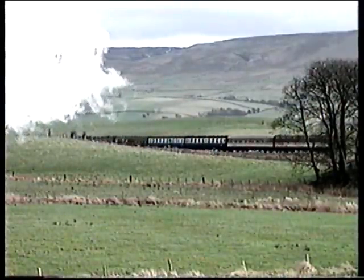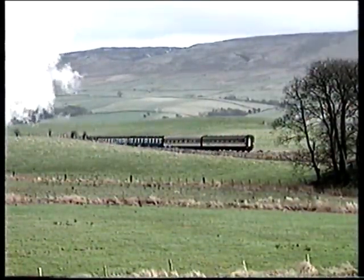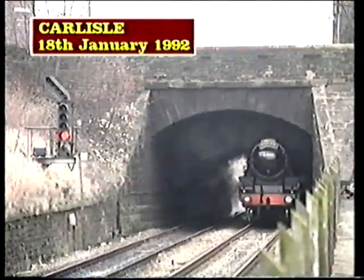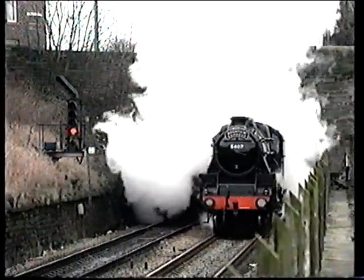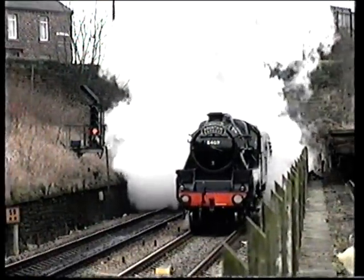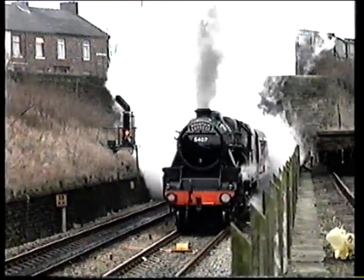At one stage during the preservation era, Black 5s were common on the famous Settle and Carlisle line. In recent years, however, the plethora of larger locomotives has squeezed them out. 5407 got a rare run on the S&C as she returned home.